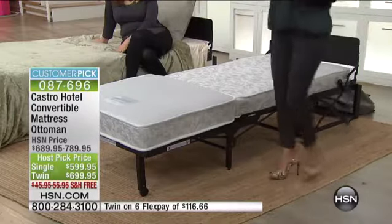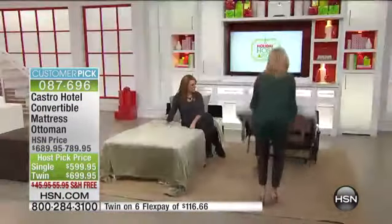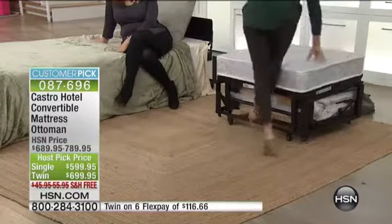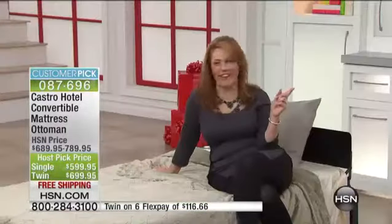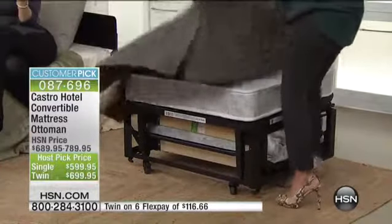You have basically a real bed that's stored in an ottoman that you can use every single day. And the best part is, when it's time to put it away, you can even leave your twin size sheets on it, and you can just close it up. That's it. There you go. How simple. And you're a tiny woman. Yeah, and I'm wearing heels. She's a tiny lady with heels on.